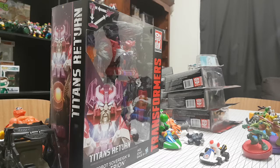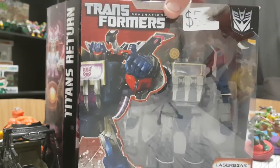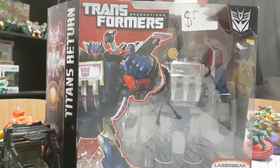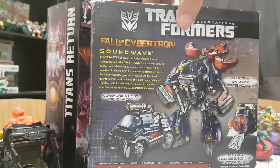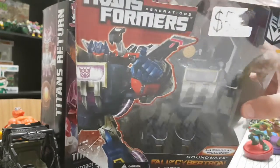He did have one thing that caught my eye, and that was the Fall of Cybertron Soundwave. Now he had $50 on it, which for this figure is actually reasonable. It's not an easy figure to find, especially not boxed. Box isn't perfect.